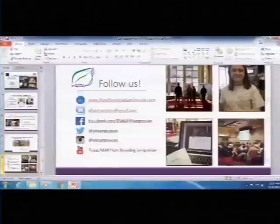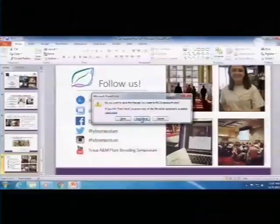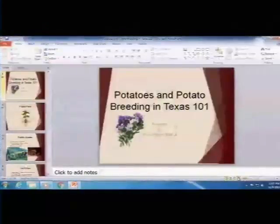Dr. Creighton Miller is the director of the Texas Potato and Legume Improvement Program. He has been at Texas A&M since 1975, and during his time here, he has developed or co-developed 19 different potato varieties. So he is going to be talking about potato breeding in Texas today.